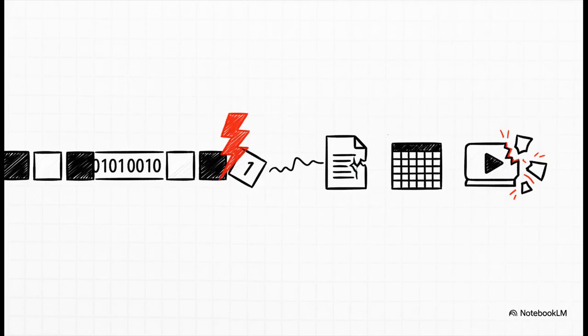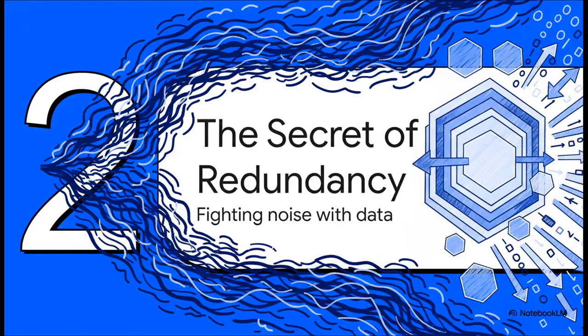And here's the really crazy part. In the digital world, the absolute smallest error can have huge consequences. All our data, everything, is just a long string of zeros and ones. We call them bits. If just one of those little guys gets flipped by noise, a 0 becomes a 1 or a 1 becomes a 0, that can corrupt a whole file, change a number in your bank account, or create a nasty glitch in your video. So how in the world do we fight back against this constant storm of digital noise?